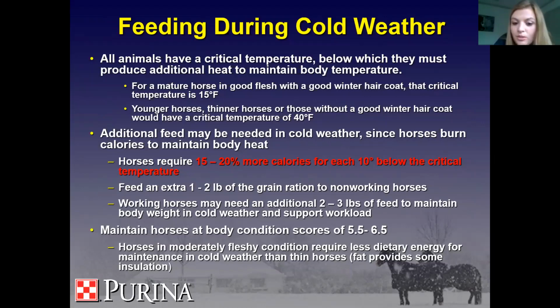Leaving this on a note, we're doing this again for their body condition scoring. I'll briefly go over that a little bit, but we like to see them between a 5.5 and a 6.5. I sometimes don't mind seeing mine at the beginning of the winter, especially up north in Wyoming, hitting almost a 7 because they are going to lose some weight.